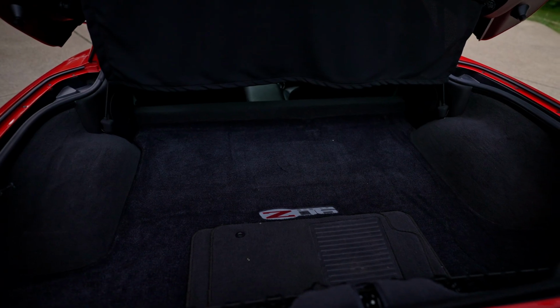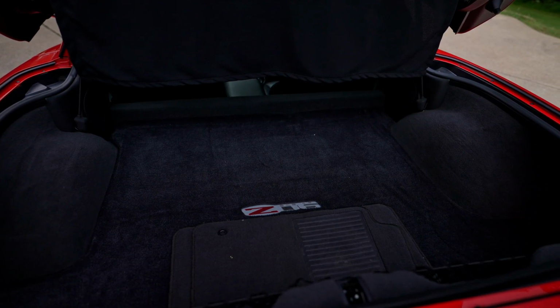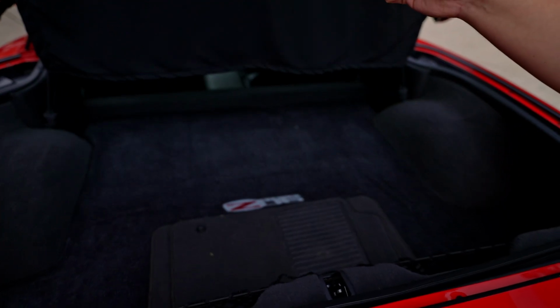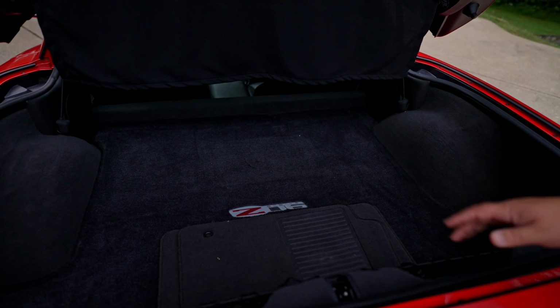And I did say in the beginning that this car was 100% stock. I'm going to change that to 99.9% stock because it does have aftermarket floor mats in the interior, as well as the Lloyd's floor mat Z06 in the cargo space. Other than that, it is fully stock.